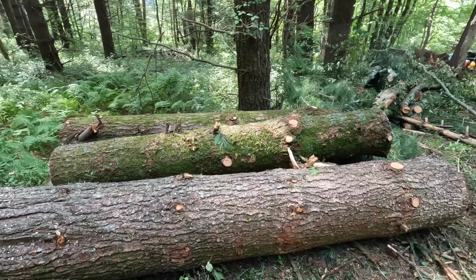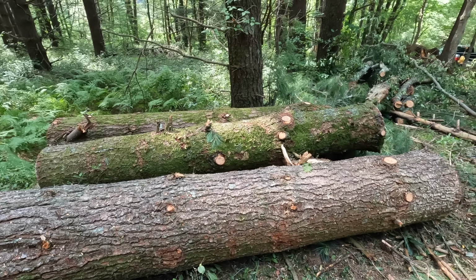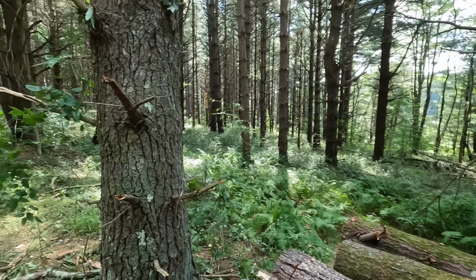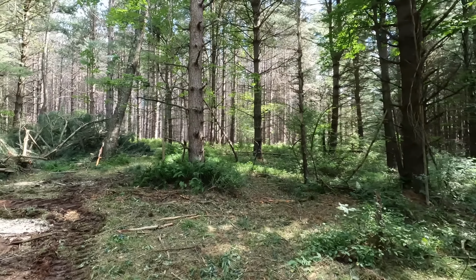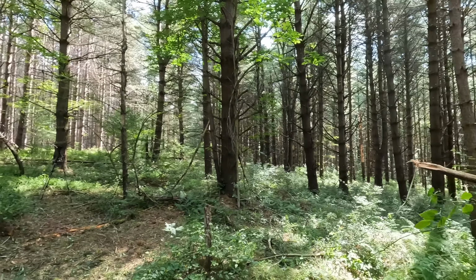It's not real hot today, but it is very humid, and it's nice having that air-conditioned cab. You get out, run the chainsaw for a little bit, you get heated up, jump right back in the air conditioner. I was just thinking, I got these three logs out of one tree. Can you imagine how much lumber's in here? Now, I don't have any plans to come in here and cut it all. But boy, if you did.